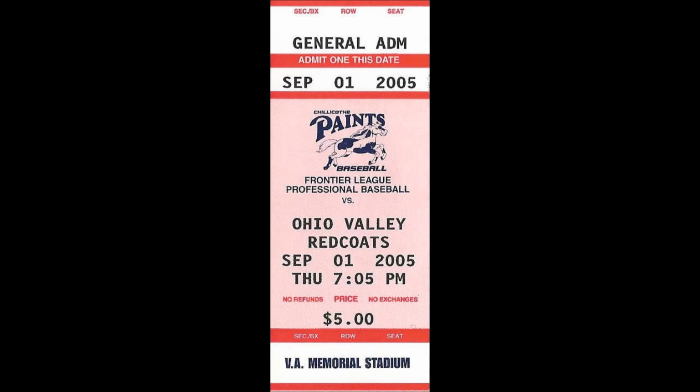So if you're into collegiate league games, Chillicothe is a nice little stadium. It's near the VA, the Veterans Administration, but it's a nice little stadium to go see. Do you have any comments about Chillicothe at all? No.